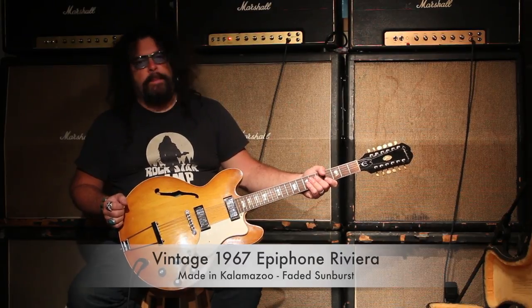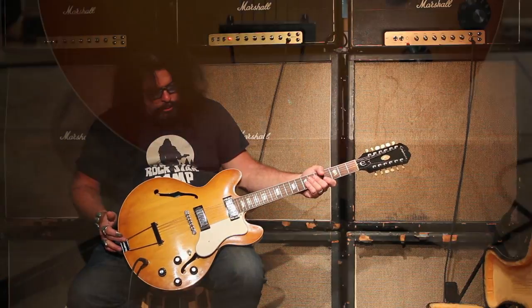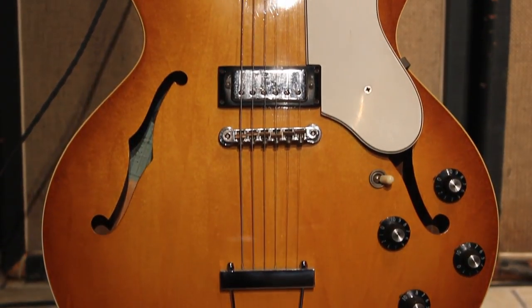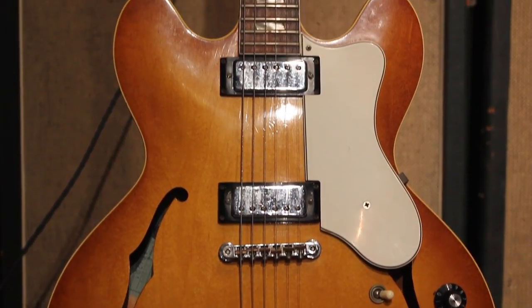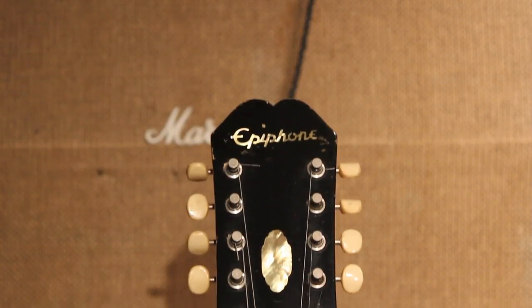Here is a 1967 Kalamazoo-made Epiphone semi-acoustic Riviera in faded Sunburst. This one's cool because it's an old 12 string, but it's set up as a 6 string. These little mini humbuckers are like the mini humbuckers that they use in the Firebird guitars. They got some real jam to them, man.